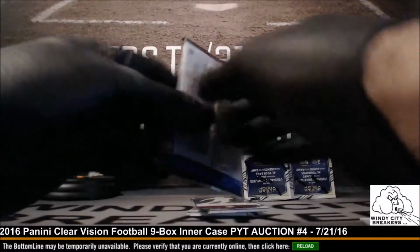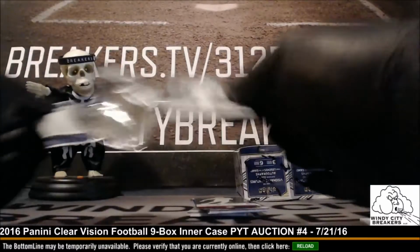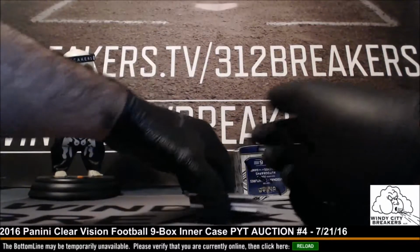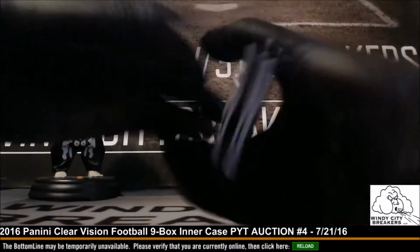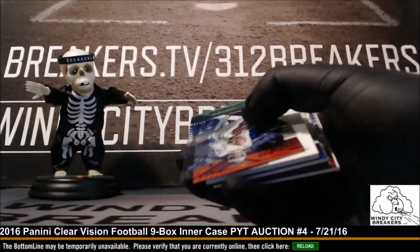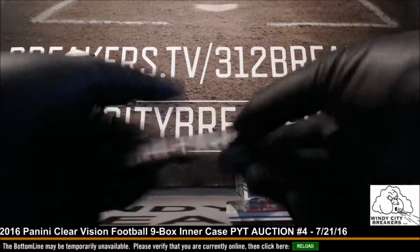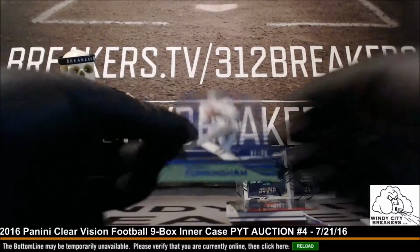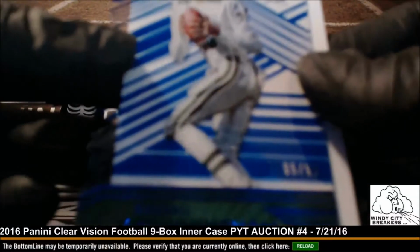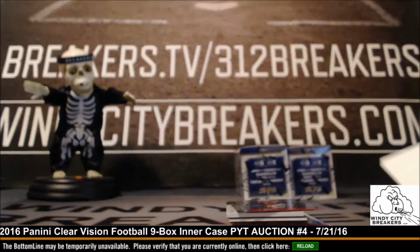Should be one more auto in one of these last boxes. There could be more. Randall Cunningham, Eagles, 95 out of 99. All right. Randall Cunningham, Eagles. Very nice.